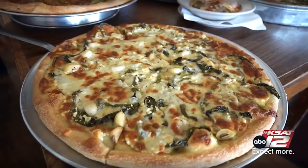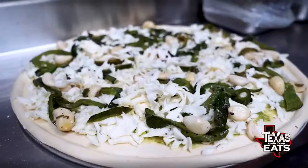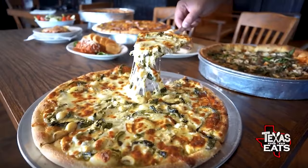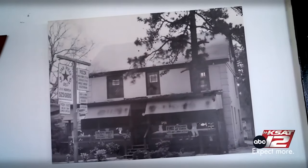It looks fantastic. New York style. What's going on with this one? So it's salsa verde pizza, New York style white crust, easily foldable, whole cloves of pan-seared garlic, poblano peppers, lots of cheese. All right. You've been around since 1976. Yeah. I mean, you're a staple here in the Houston community, multiple locations across the city, right?